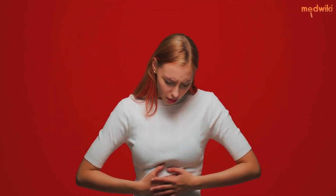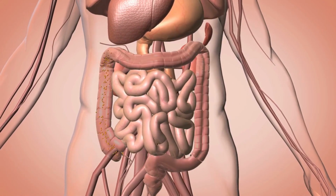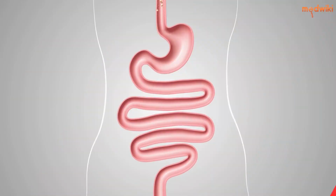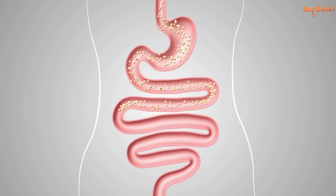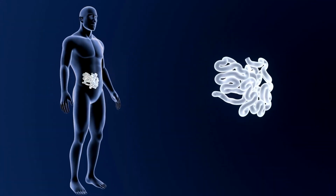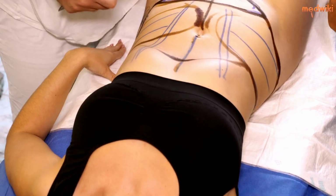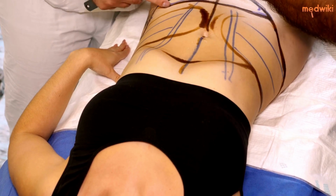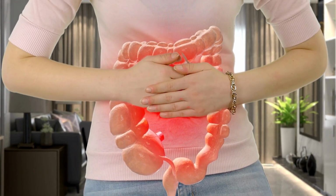Do you know what short bowel syndrome is? It's a condition that affects the small intestine, resulting in poor absorption of nutrients and fluids. This can happen if you have had a portion of your small intestine removed due to surgery, or if you were born with an abnormally short small intestine. Certain medical conditions like Crohn's disease or radiation enteritis can also damage the small intestine, causing SBS.